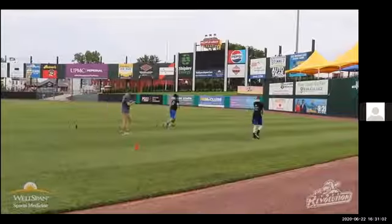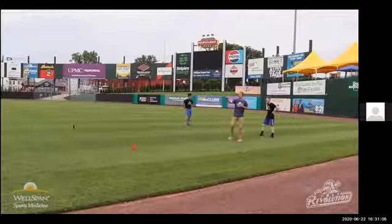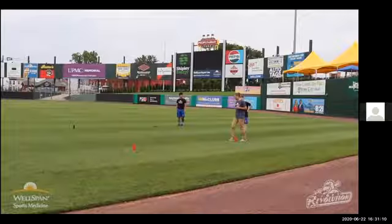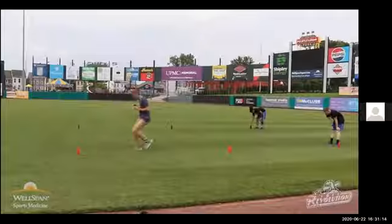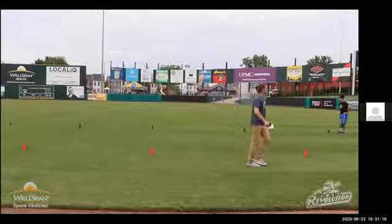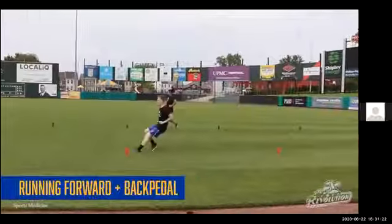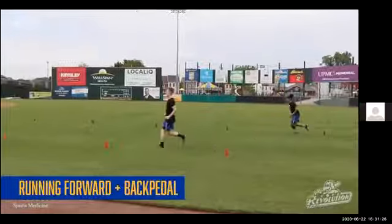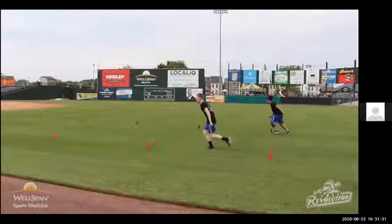Good. Last one for this first part of the warm-up. We're going to run to the second cone, back pedal to the first cone, and then run it out. So sprinting out to the second cone, nice control, back pedal as soon as we get even with this cone, planting and going. 3, 2, 1, go. Nice controlled back pedal, stay low, explode out of it, good. Control back pedal, go.